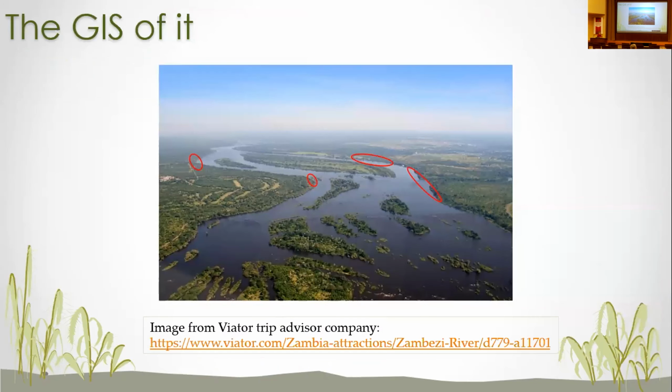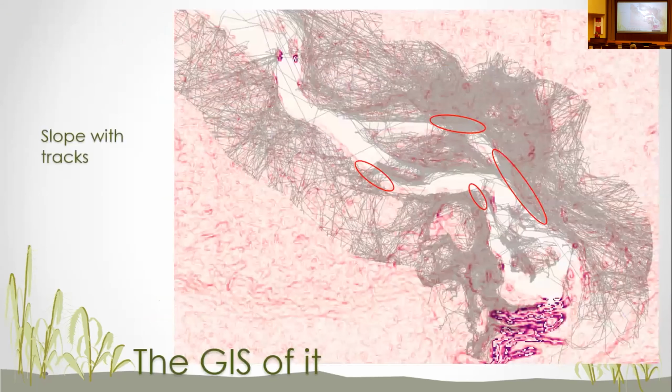This is the type of work I did. And back to that picture, again, just to remind people, this is that place where it gets really low and it might be marshy and muddy. But these are the places they're crossing here. Here's that tributary. Here's below the golf course where they're crossing and coming into these islands. And there's another tributary over here. It's not as noticeable as where they cross to that smaller island before they come across. So you can then look at slope.